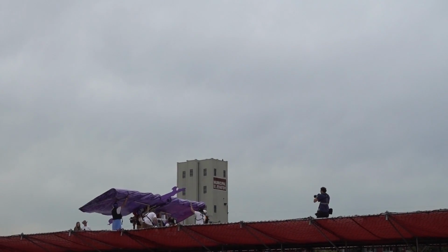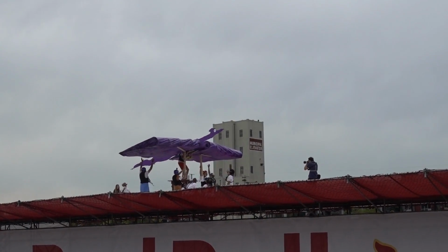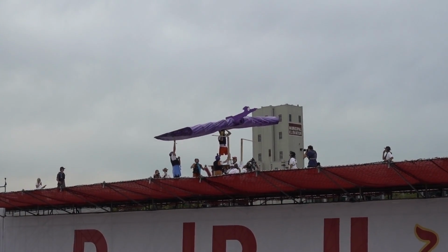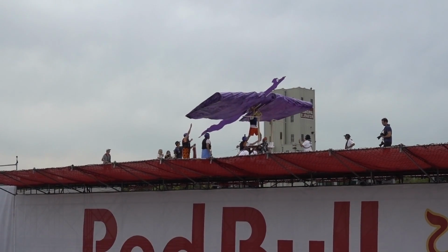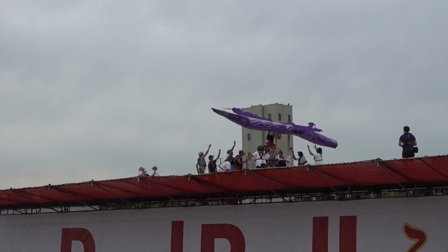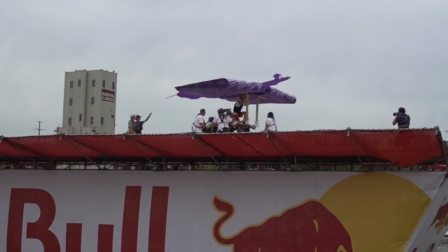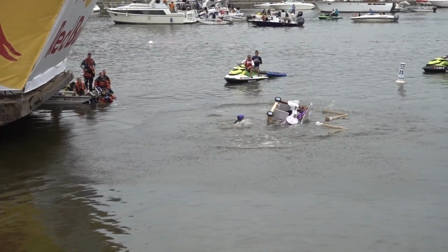And here comes the Flintstones. I don't know, this could get some lift, I don't know. Wow, look at that. Gotta go down, man. Brad is standing up. It's gonna get ugly. I don't know, it looks like that pterodactyl is gonna fly right away from him. Let's see how this works out. I don't have very high hopes for this. It's not starting off well. Here we go. Come on! Come on! Well, that was quite a fail.